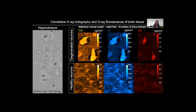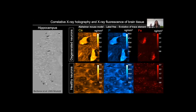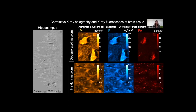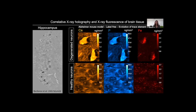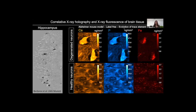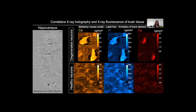We took slices from here and looked with X-ray fluorescence to see what happens at the elemental level, and we could see that the neurons affected by the disease show, on one hand, a redistribution of the elements, but particularly a higher concentration of iron in the neurons which are affected.